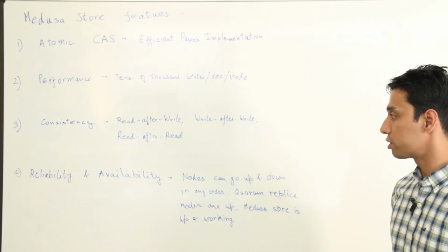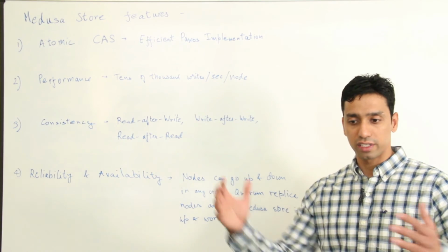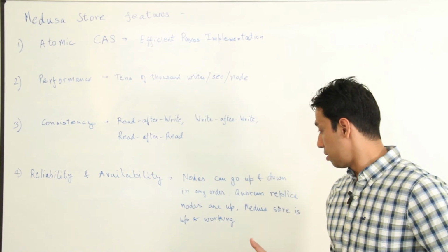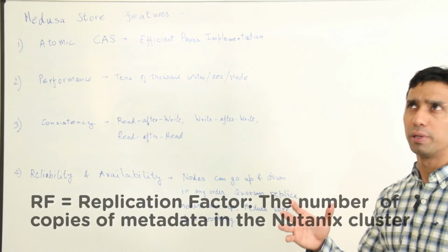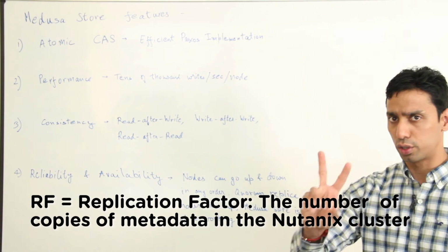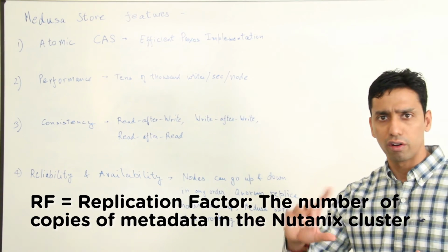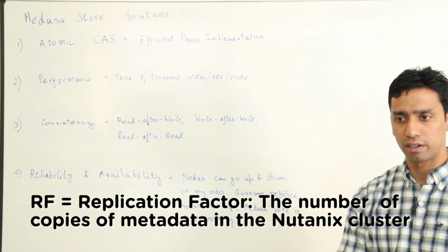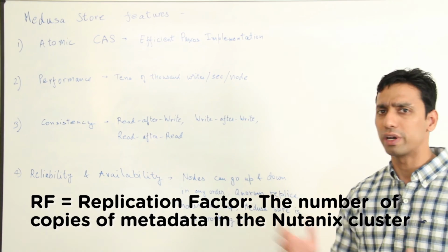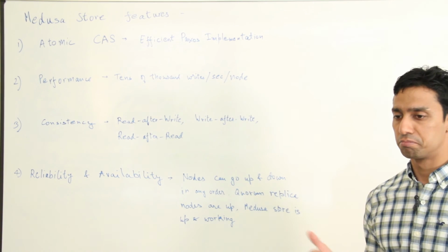Fourth and final thing that's very critical, again, for our system is reliability and availability. The nodes in Nutanix ADSF can go up and down, and they can go up and down in any order. But until quorum replica nodes are up, which means for RF3, if there is only 1 node which is down, and for RF5, if there are 2 nodes down, we are up and available. That means fault tolerance 1 or fault tolerance 2: you can take 1 node failure with fault tolerance 1, and with fault tolerance 2, you can take 2 node failures. And the nodes can be up and down in any order, doesn't matter. Till the quorum nodes are up, the Medusa Store is up and working.